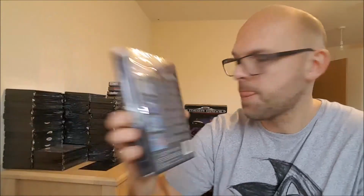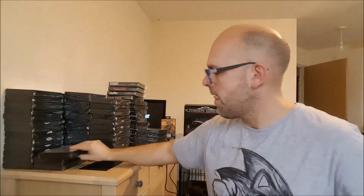Captain America and the Avengers. One of the last games I picked up earlier in the year. I love this in the arcade. I don't think any home versions did it any justice though. It's Super Thunderblade. I remember having this on the Spectrum. It was grim.